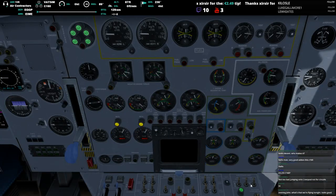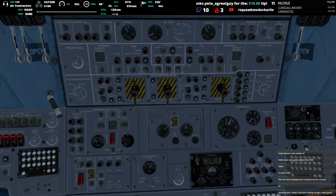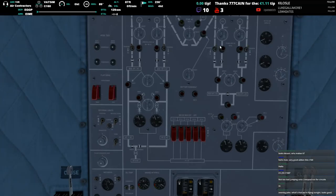Liverpool Tower, Golf Sierra Indigo X-ray Tango, do you copy? Golf X-ray Tango, Liverpool Tower, loud and clear, visibility is fine. Fantastic, thank you, Liverpool Tower, Golf Sierra Indigo X-ray Tango. Roger, squawk 3376 for Golf Sierra Indigo X-ray Tango.